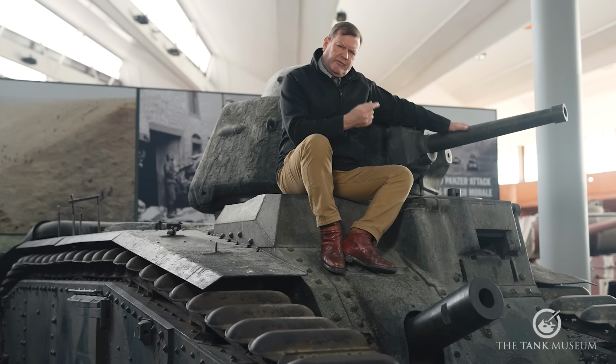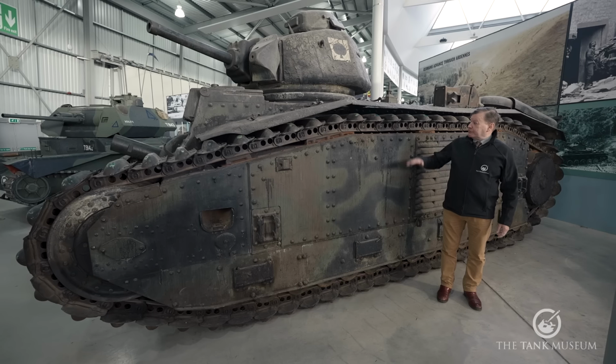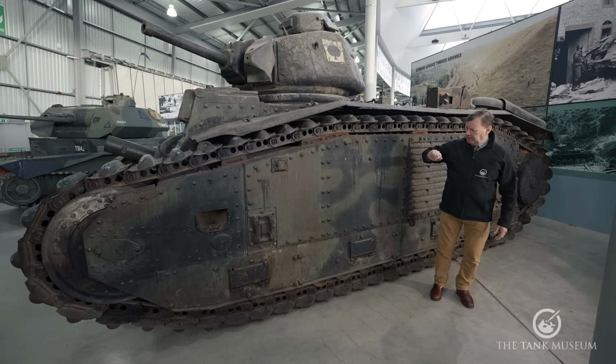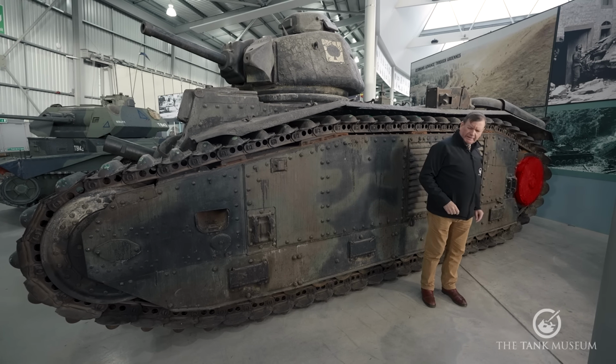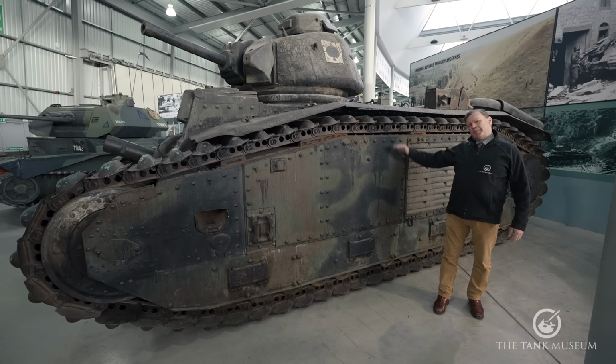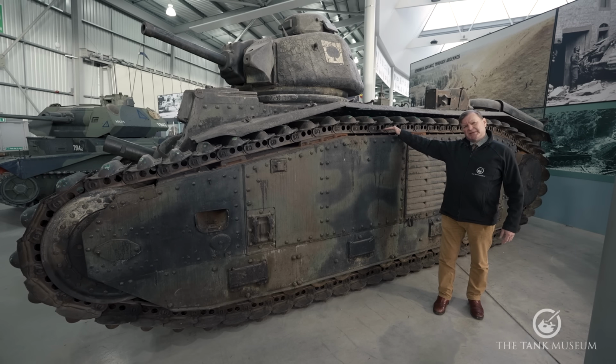We'll look at that some more when we're inside, but there are some other points I'd like to look at on the outside of the tank. The tracks wrap all the way around the hull. Again, echoes of World War I there. The sprocket wheel is at the back, the idler is at the front, and there are road wheels, but there are no return rollers.